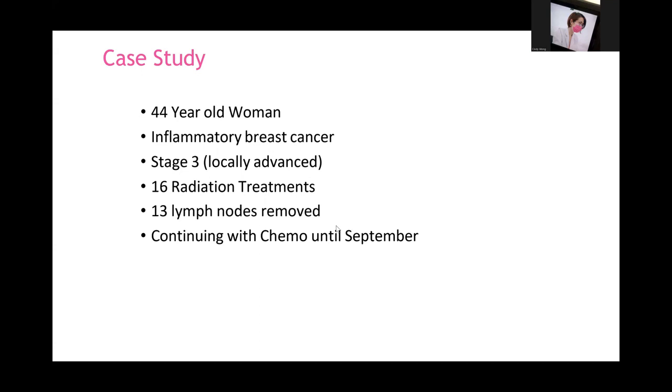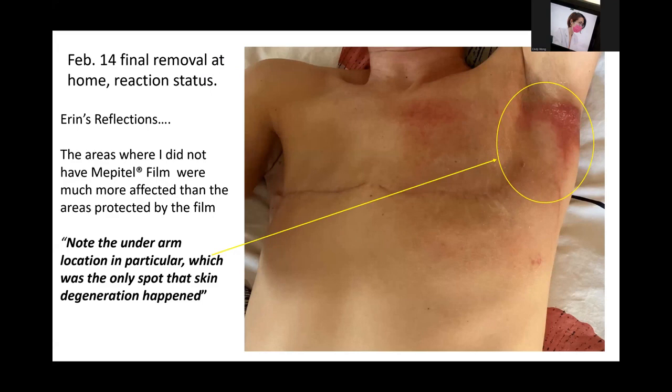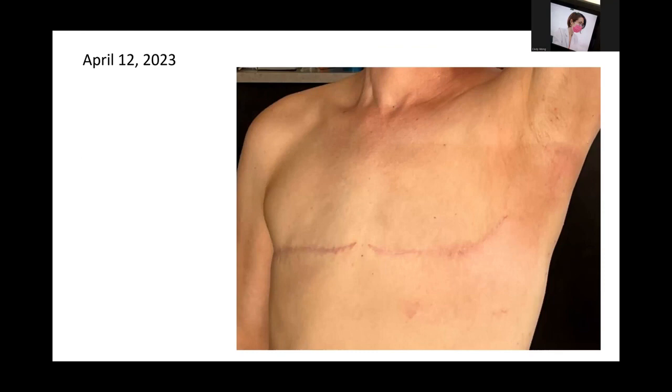There is my colleague who, just upon a phone call, I shared with her the story of Mepitel film, Dr. Chow's work from Sunnybrook, and Erin, the patient, began her treatment for bolus using the film. Next slide. And the only place where there was some difficulty with application was the axilla. And she shows that that was once again the area that the film didn't quite cover. And that's where she experienced the radiation dermatitis. Next slide. And those were her results, 44 years old, following bolus treatment.